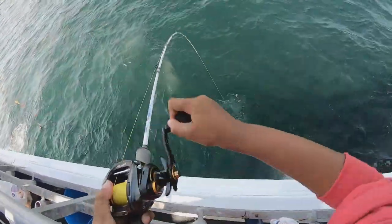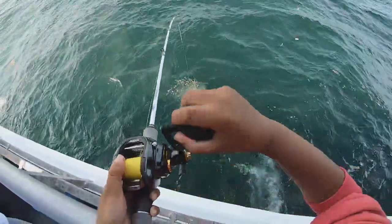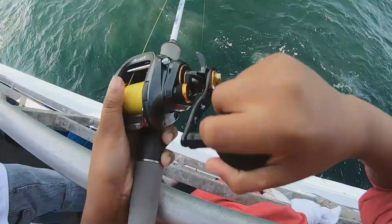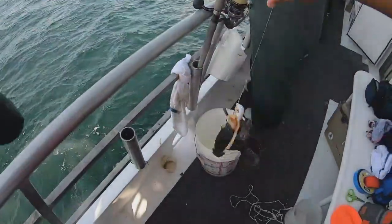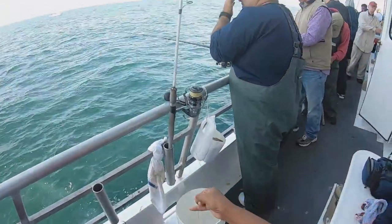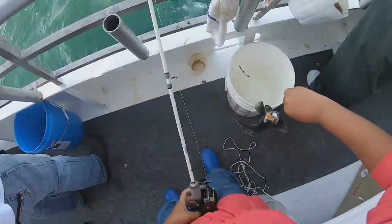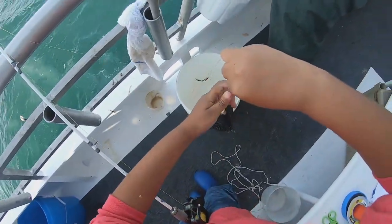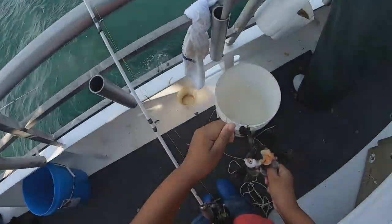Look at that. Yes! Woohoo! On the jig! Yes! Look at that thing! On the jig! Yes! That might be my PB, I think. Yeah, that's definitely my PB. On the jig!